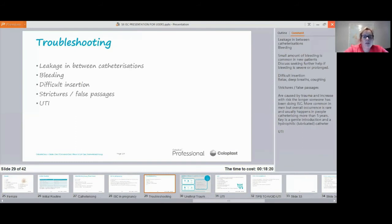Troubleshooting: leakage in between catheters. There is medication to calm down the bladder, such as antispasmodics, if you are leaking in between catheters, but you also have to look at your fluid intake. Are you drinking way too much? Are you drinking too much caffeine? Caffeine-free coffee and tea are available now on the market. Fizzy drinks can also irritate the bladder, which can cause leakage. So these are all considerations to take in.